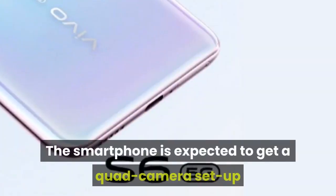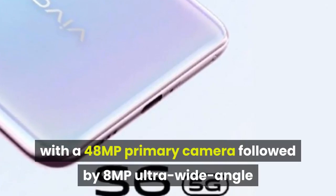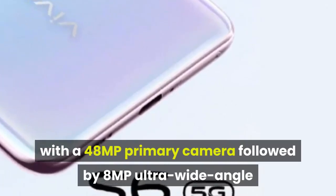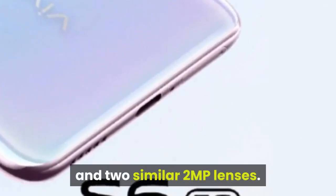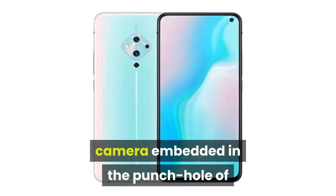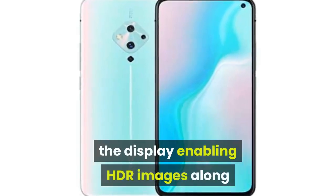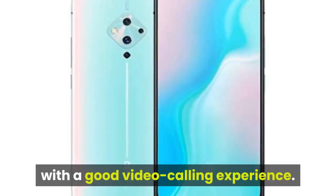The smartphone is expected to get a quad-camera setup with a 48MP primary camera followed by 8MP ultra-wide-angle and two similar 2MP lenses. The front fascia will sport a 16MP selfie camera embedded in the punch hole of the display, enabling HDR images along with a good video calling experience.